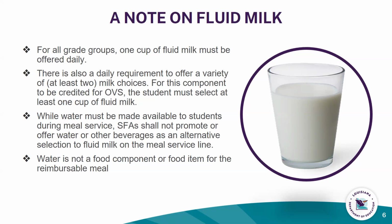While water must be made available to students during meal service, SFAs shall not promote or offer water or other beverages as an alternative selection to fluid milk on the meal service line. Water is not a food component or a food item for the reimbursable meal. Although not part of a reimbursable meal, during emergencies, potable water must still be made available to students as part of school food service. If water fountains are closed due to health and safety concerns, consider offering bottled water or other safe options. If alternative dispensing options are considered, send LDH plans for pre-approval prior to implementation. In emergency situations such as these, bottled water is an allowable cost.